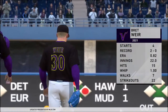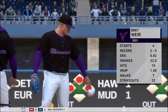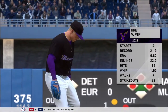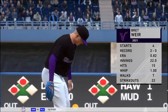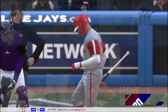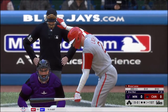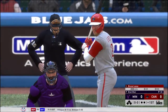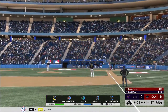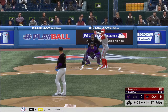Brett Weir, the Nevada-born starter, will get the call in this one. Dan Plesac, what do you got? Boy, talk about a guy that's hard to score off of. Last 3 starts, an ERA of under 1. So if you think you're going to score a lot of runs off this guy, you better get him early, because once he settles in, he's awfully tough. And Matty B, this is one of the top pitchers in the sport right now. Digging in, Bruce Lacey. He'll lead things off here in the bottom half of the first. Now the pitch.